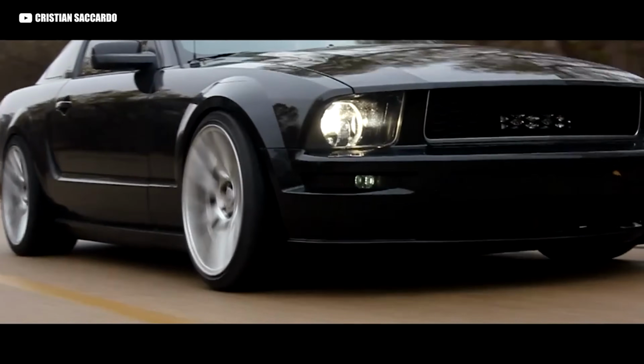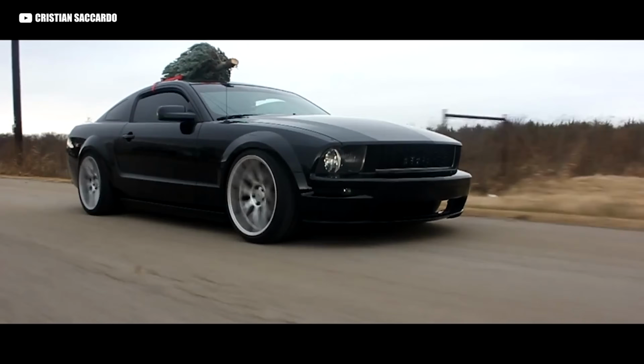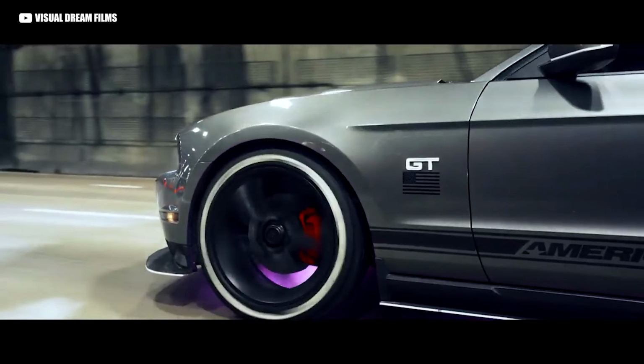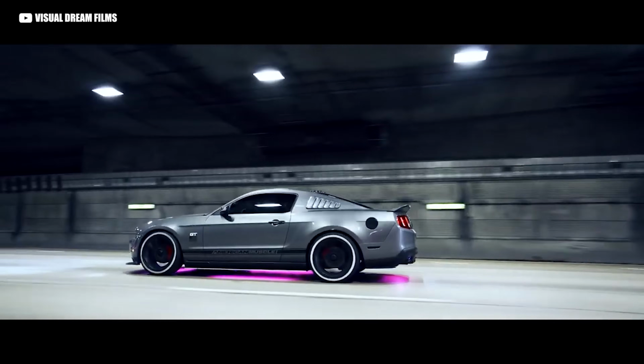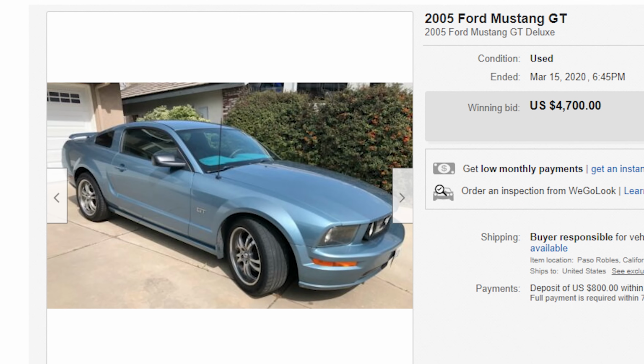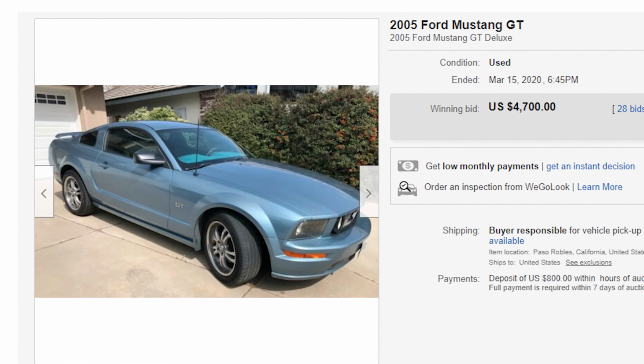The S197 GTs are proper modern sports cars, featuring upgraded suspension, bigger brakes, proper ABS, and styling that still looks pretty decent today. Over 10 million Mustangs have been made so far, so availability is definitely not a problem. Unless you live in Europe. Sorry lads. Here's a shiny blue Stang we found for $4,700, a pony car that you can be proud to have in your stable. The Mustang is an obvious choice for a cheap sports car.